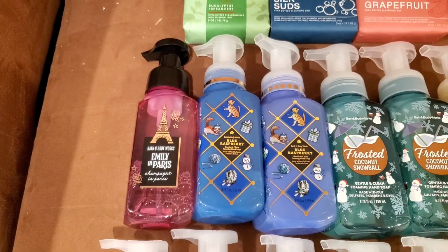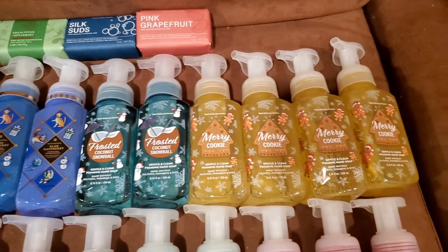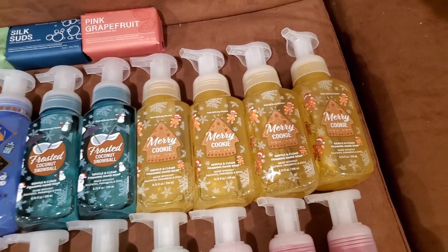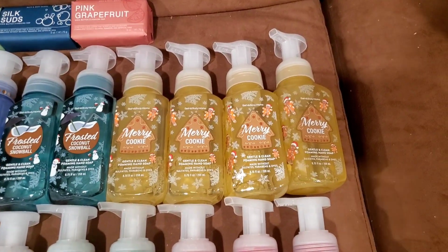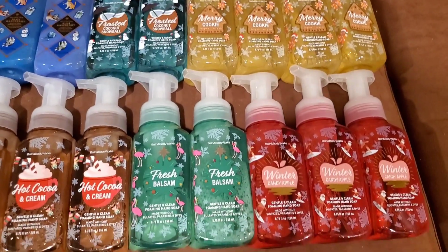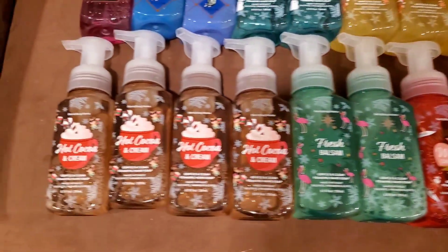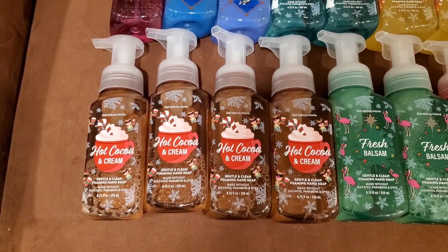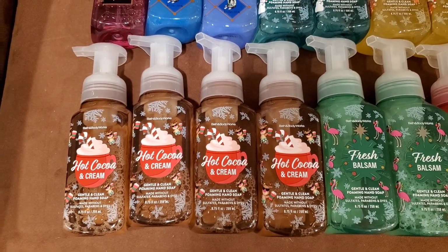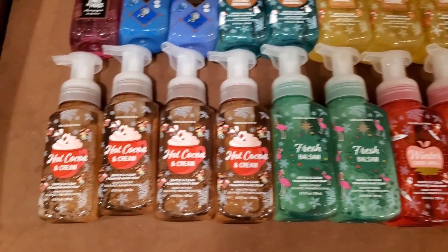1 Emily in Paris Champagne in Paris, 2 of the blue raspberries, and then the Christmas soaps dropped, so I got 2 frosted coconut snowballs. I didn't even realize I got 4 Mary cookies. I think maybe 1 or 2 of them I purchased before it dropped because I didn't know if it would run out. 3 winter candy apples, 2 fresh balsams, and the 4 hot cocoa and cream I purchased when they were only 50% off the first day because they were online exclusive, and I'm glad I did because they were not around by the time the rest of the collection dropped 75%.